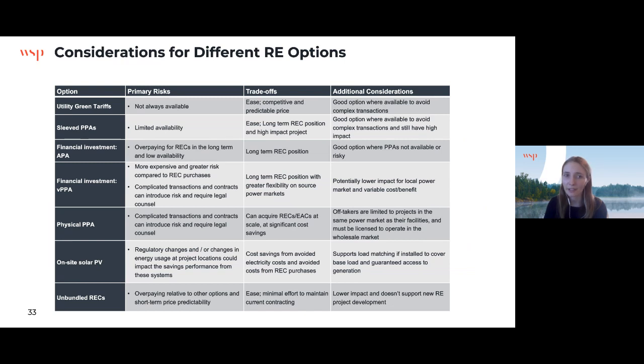Physical PPAs are beneficial as they allow you, again, to procure RECs at a large scale and help save money. But on the other hand, these projects do require that you take RECs from projects that are in the same power market as where your facility is located, and your company must also be licensed to operate in the wholesale market. These PPA transactions are also more complicated and might require legal counsel to conduct them.